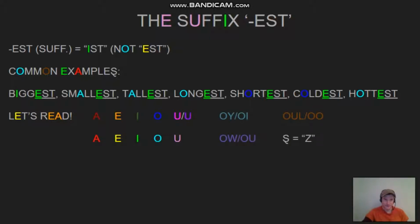But first, let's review the vowel sound colors. A, A, E, E, I, I, O, A, U, U, A. Oi, ow, U. And if an S looks like this, it's voiced. It sounds like a Z. Zzz. So here we go.